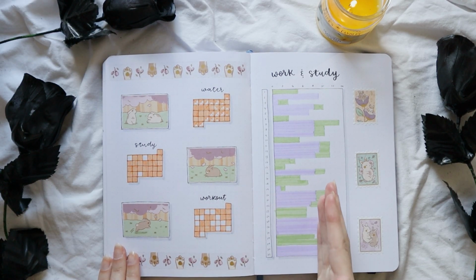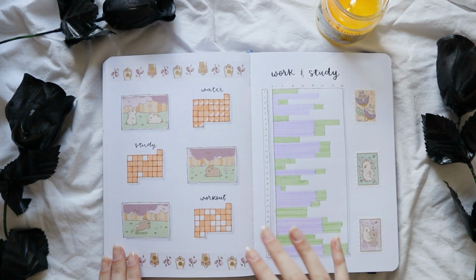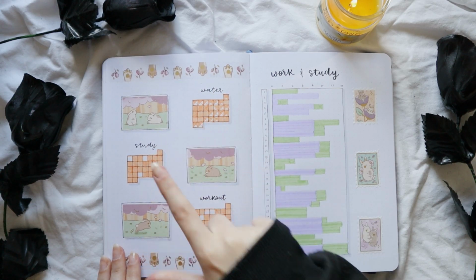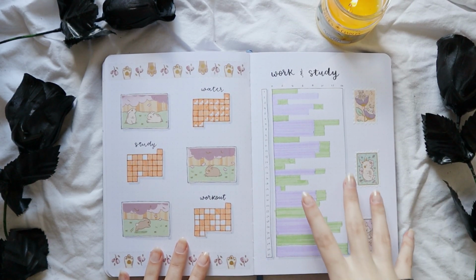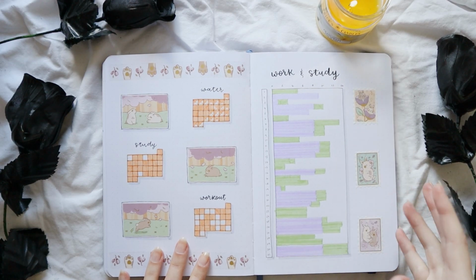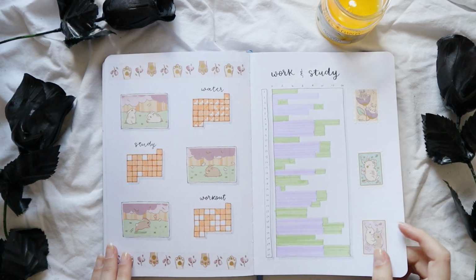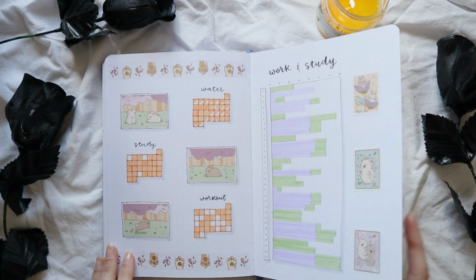My habits again, work and study tracker, and I cut short on the habits this time because I wasn't really needing all of the 6 habits, so I just used water, study, and workout trackers for my habits, and that was enough. And as you can see, the pages are full of decorations, but the theme itself is very minimal, and the decorations themselves are really minimal, so I really like how this theme turned out as well. It's actually one of my favorites because of how simple and easy it was to set up.